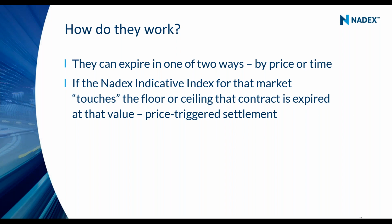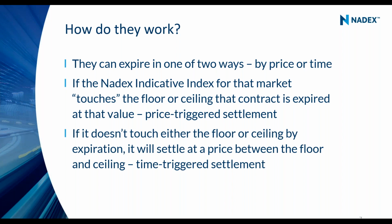Okay, so you're buying or selling the actual price of the underlying market, and you've got this floor and the ceiling, and if it touches the floor or ceiling, you would get knocked out of your trade and you would experience maximum potential profit or maximum potential loss. Now, what happens if it doesn't touch the floor or the ceiling?